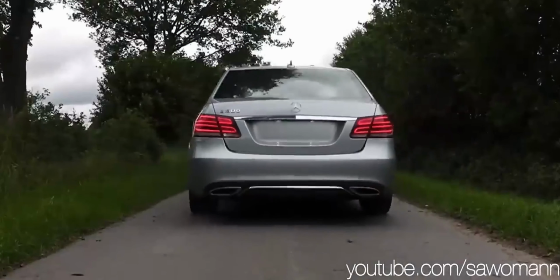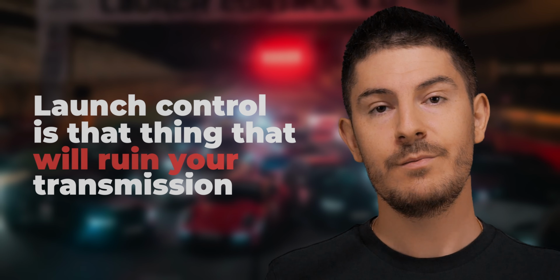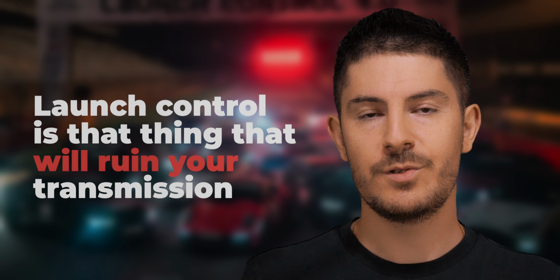Stop doing this to your vehicle. Launch control is that one thing that, if you do it too many times, will destroy your automatic transmission. In case you did not know, most car manufacturers have a launch control counter.